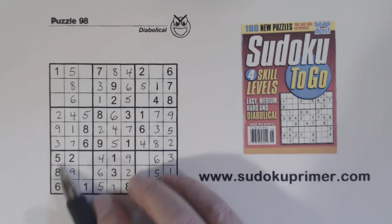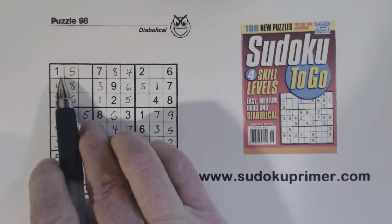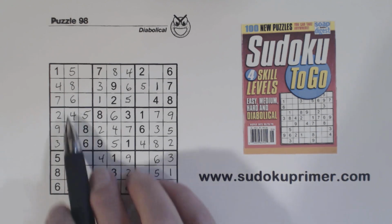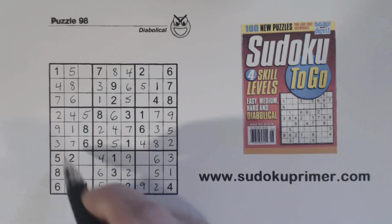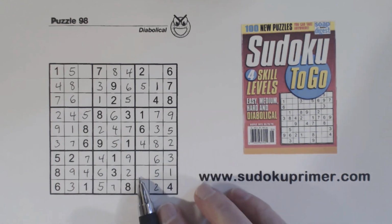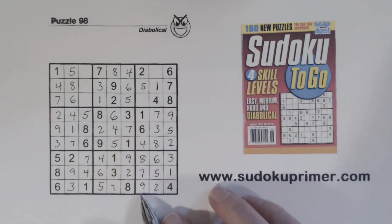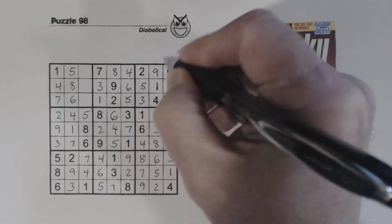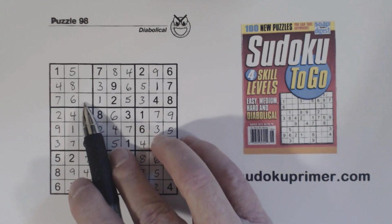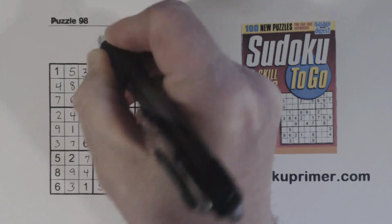Now we're missing 4, 7 there. 4 and 7. All right. And 4, 7 there. There's a 4. So 7, 4. Let's see. 7, 8 there, 8, 7. And this was 3 and 9 twins there. There's a 9, so 3, 9. And then we're missing 2, 3, 9. 3 and 9, that's a 2, 9, and a 3. And that's it.